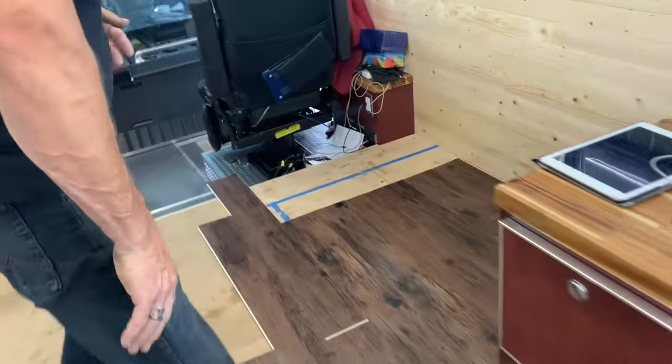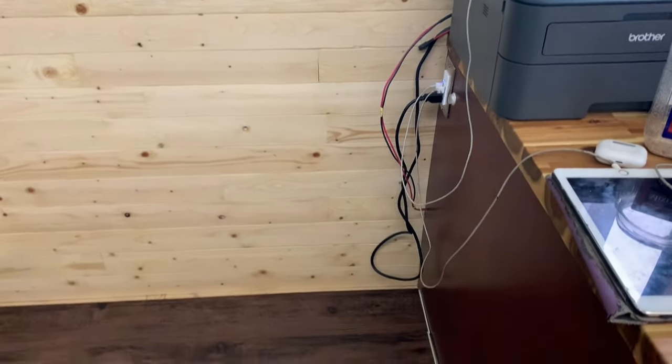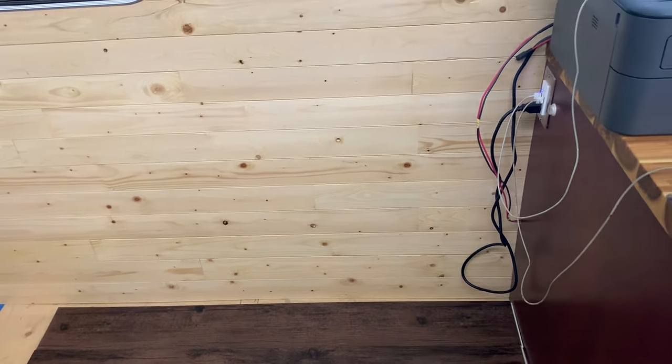So now we know how we have to cut to run along the edge of the wall. It's a floating floor, so we'll be leaving a 1/4 inch gap there. And here there's a half inch. Now there's about 3/4 of an inch, wow, maybe an inch. So we'll have to cut a piece to fit in there, but not a big problem.